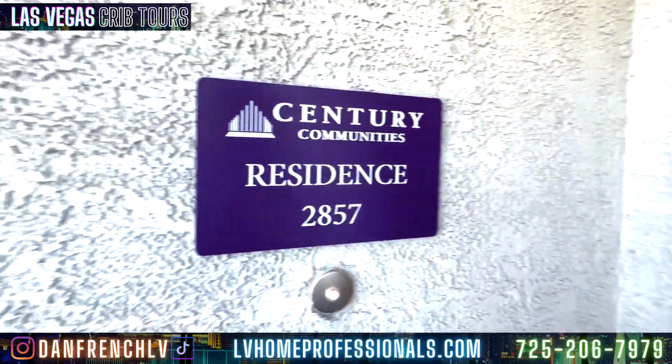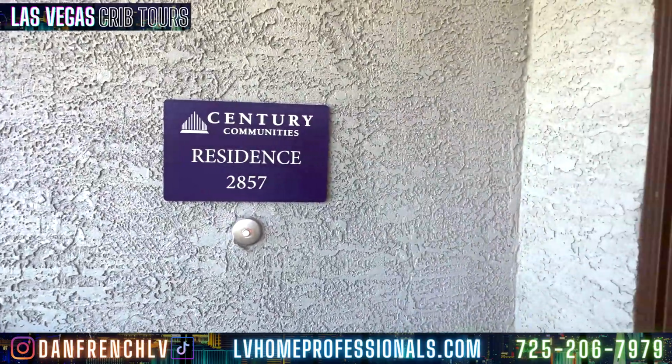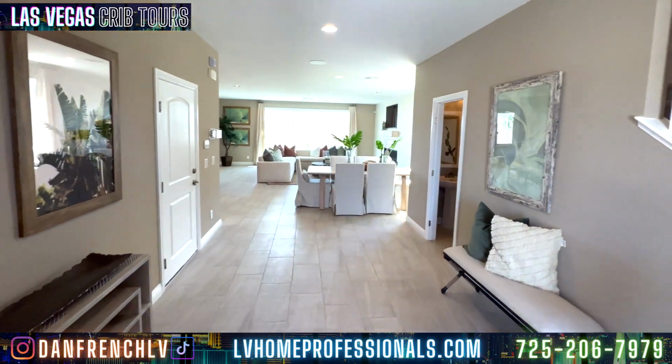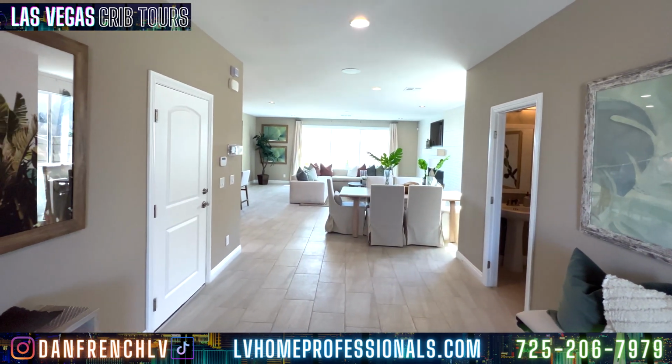All right, as we're walking in, residence 2857. You got 4 options on that, like I talked to you about. So that 2857, it's not just one option. The last home was basically what you see, and this is a beautiful home. Wow, look at that. Look at how wide the entry is here. I really, really like that.